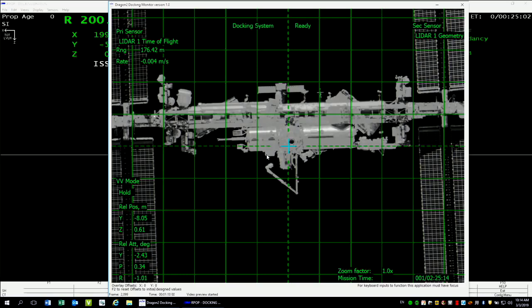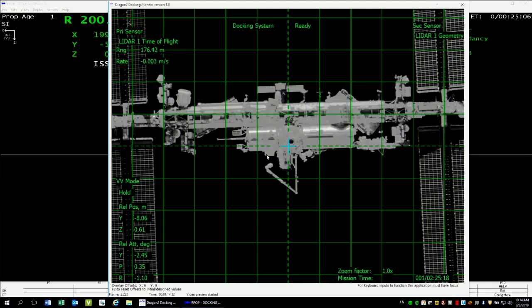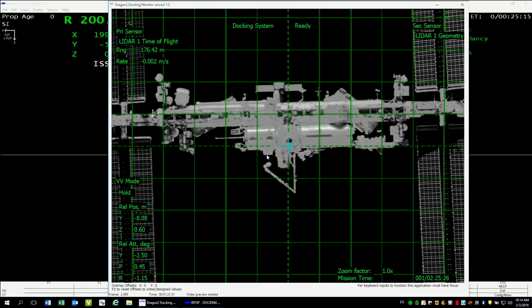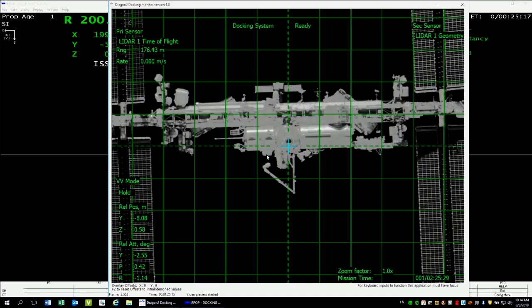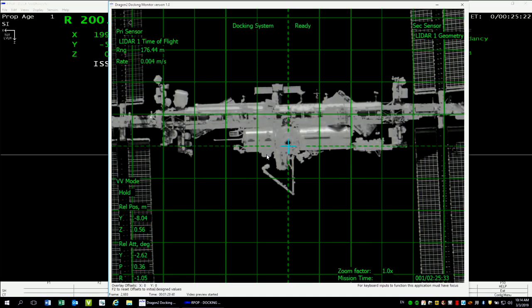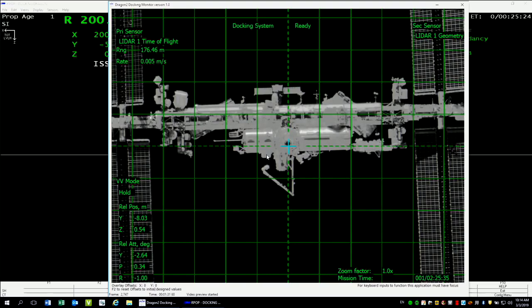What you're seeing on your screen right now is the overlay that the astronauts in the ISS are seeing. This is actually from the centerline camera on board the Dragon, and you're seeing the docking system overlay. If you were on the International Space Station looking at that laptop, you'd be able to see the Dragon approaching and getting closer and closer to the International Docking Adapter. To resume the approach. And we copy.